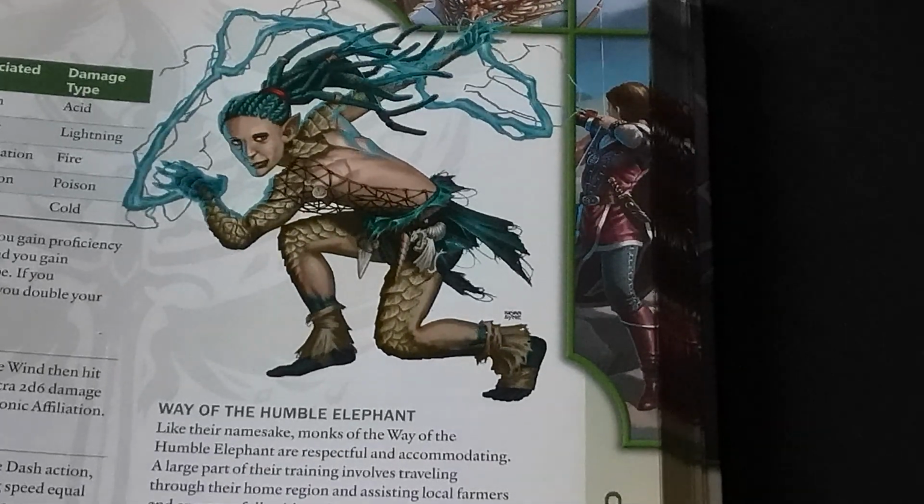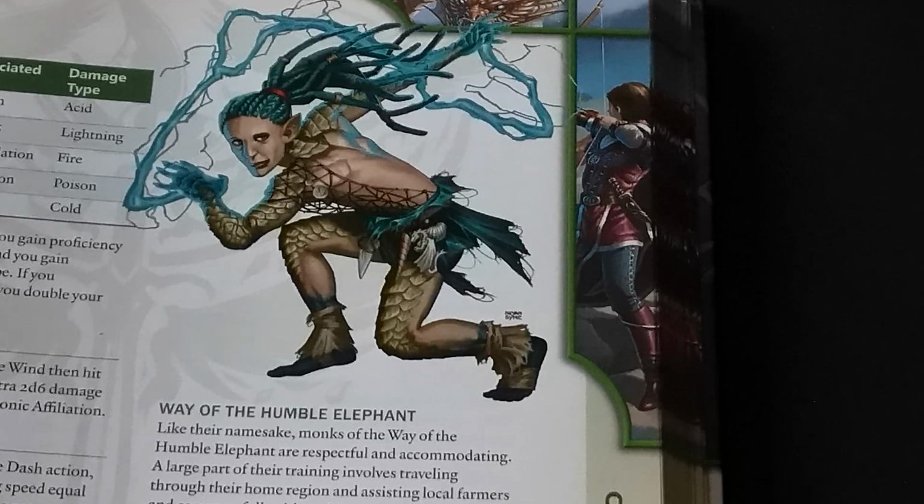So starting at level 3, you get two features. The first of these is your draconic affiliation, where you choose a type of dragon to emulate, black, red, gold, gaining resistance to the damage type of that dragon. So fire for red, gold and brass, and acid for copper and black, and so on. You also gain proficiency in a skill related to the dragon, or double that proficiency bonus if you're already proficient. So for black or copper it's stealth, for red, gold and brass it's intimidation, and so on. Each one has their own skill.